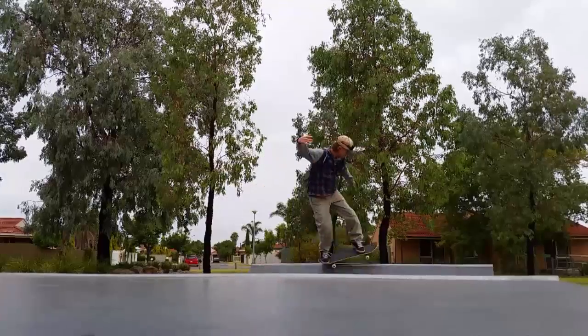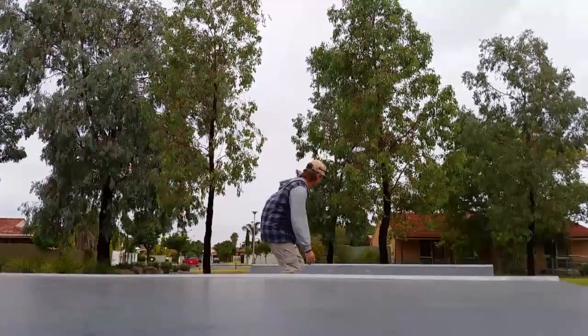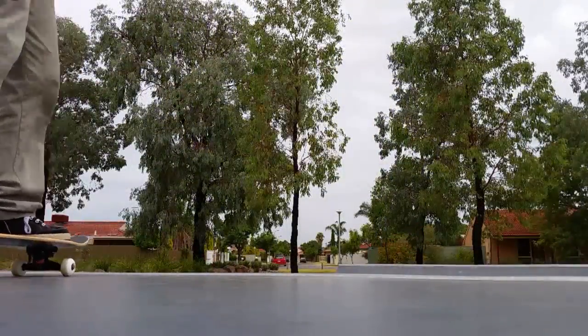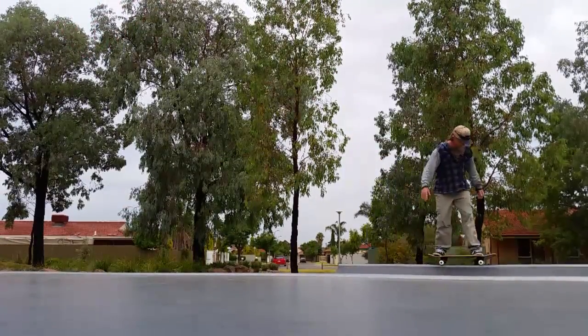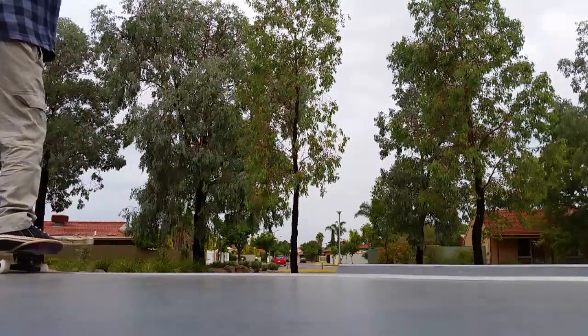But this ramp, I really enjoyed skating it. It's definitely a beginner's ramp. And as you can see in the footage, I can't actually do a lot. I can't even do rock to fakies, and this ramp really helped me with getting those back. Also fakie disasters, and it helped with getting them back.